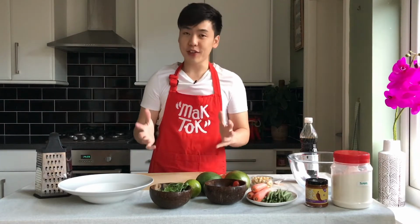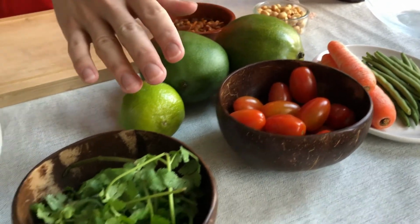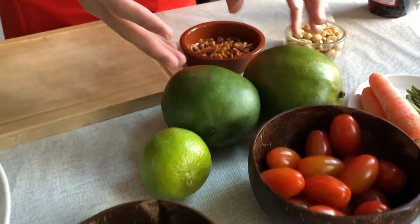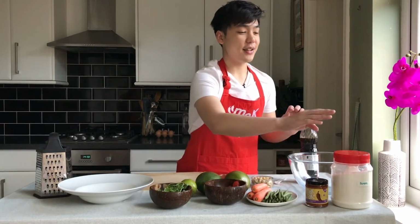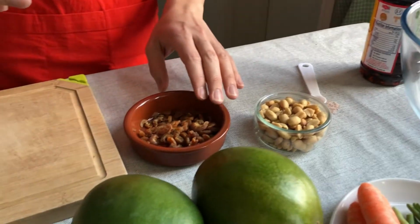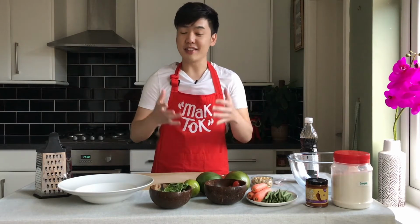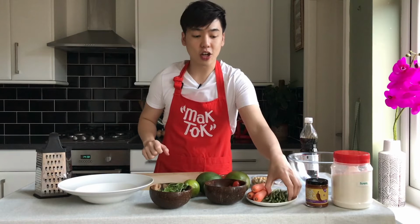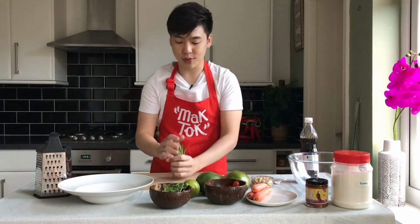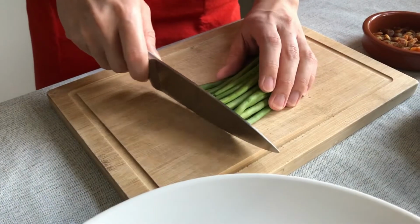So what I have over here with me is some cherry tomatoes, and then we've got some coriander, lime, 2 mangoes, carrots, green beans, sweet chili paste, sugar, fish sauce, a bit of salt, peanuts, and dried shrimp. Now this is optional. First thing you want to do is to chop up all the ingredients. This dish is so simple to make. What we're gonna do is start off with the green beans because they are the easiest one. So all I'm gonna do is line them up nicely and start chopping them up.